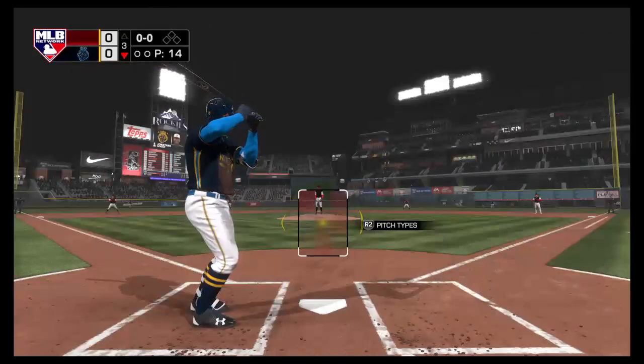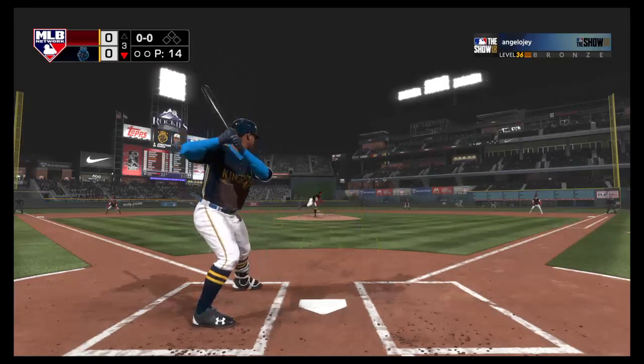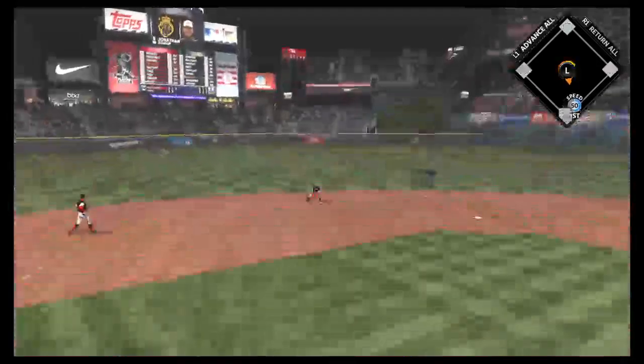Into the box, Jonathan Scope. Ready with the first pitch. Here it comes. This one for the shortstop, Gregorius. 1 away.